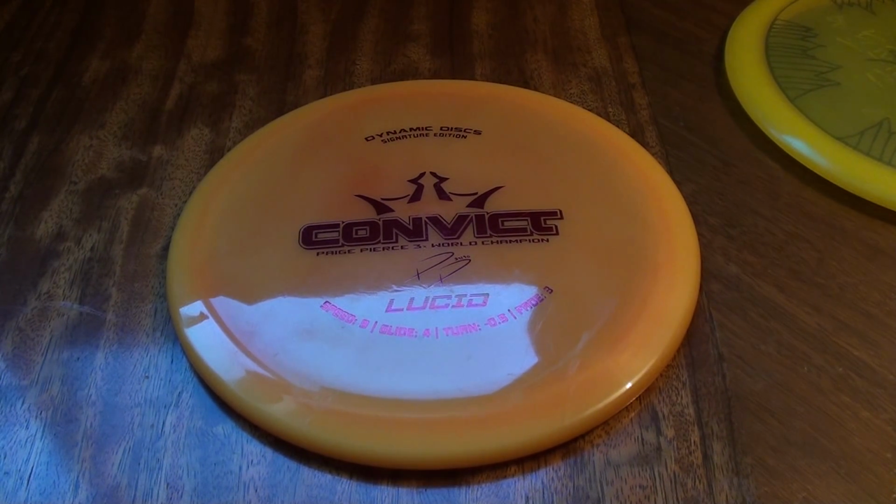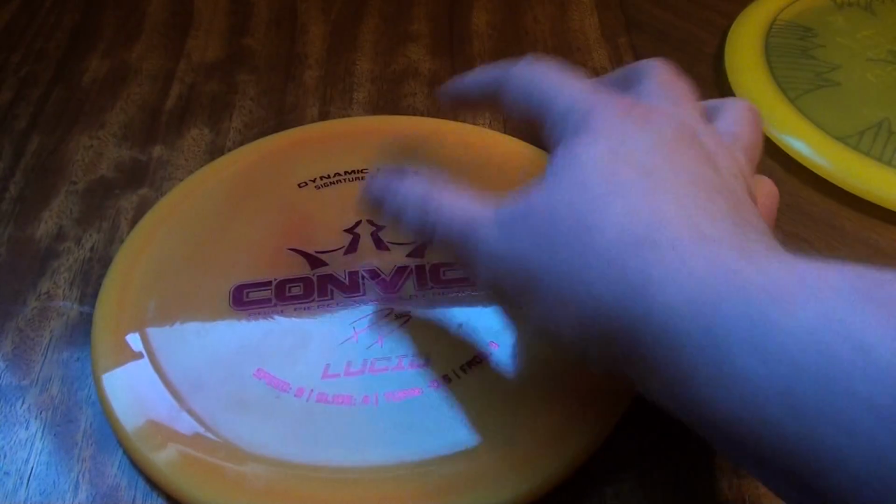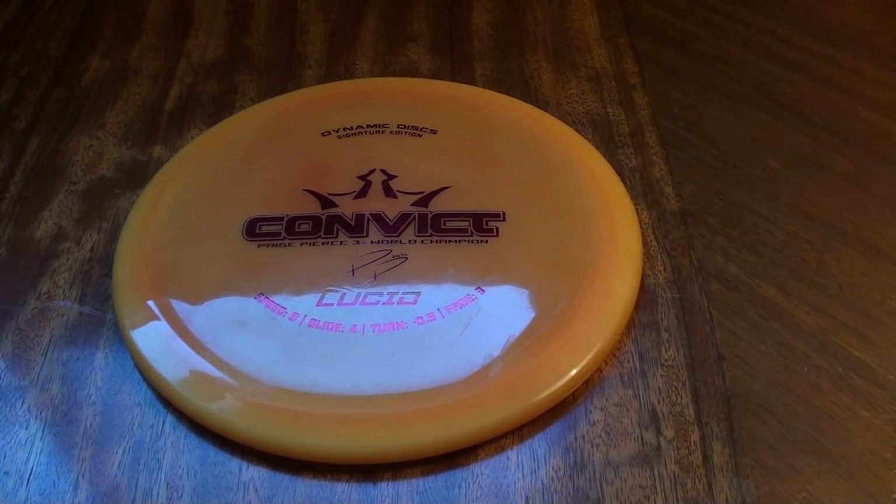And it was really hard for me to flush out the differences between these two molds in flight. It seems, though, that the Culverin has a little bit more high-speed stability to it, so it doesn't turn quite as much during the beginning portion of the flight, but a very similar amount of fade and hookup at the end of the flight. Similar amount of glide. I would say maybe the Convict glides just that little bit more. I do kind of feel like it feels a little bit better in my hand. I like the feel of the top there as it lines up, and I like that little bit more flexibility to this particular Lucid disc, rather, compared to my Opto Culverin.